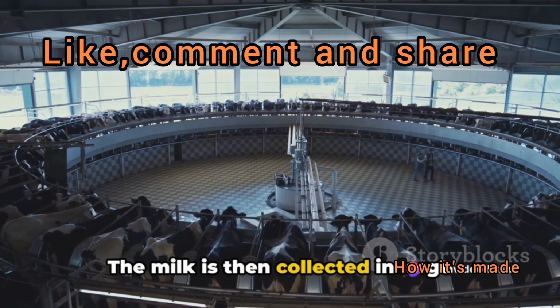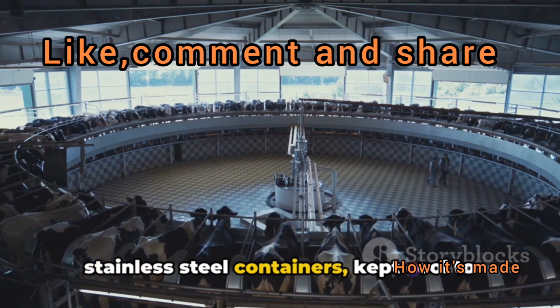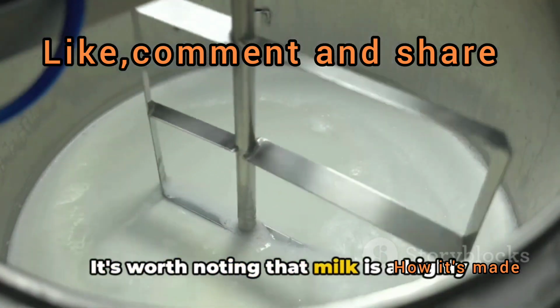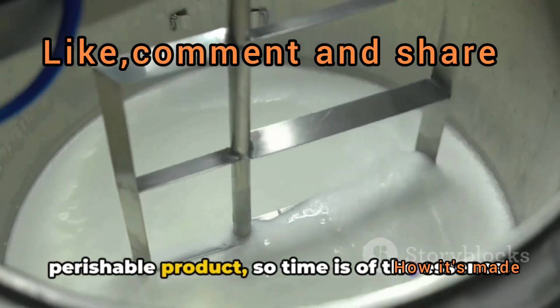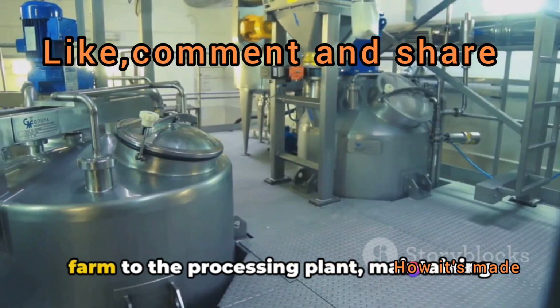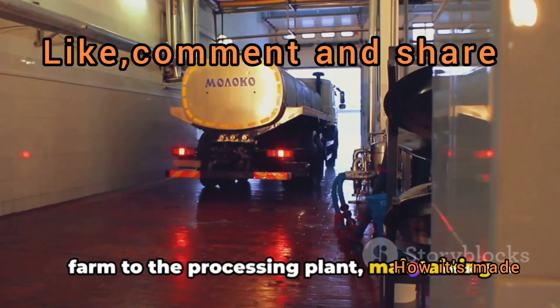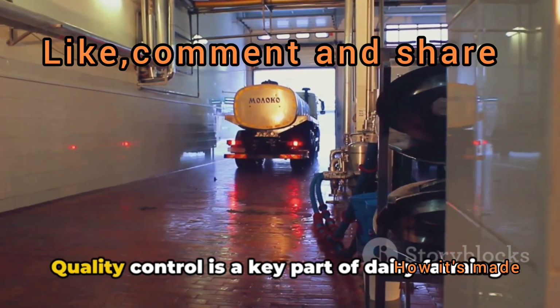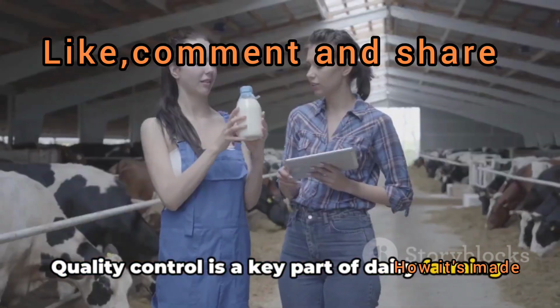The milk is then collected in large stainless steel containers, kept cool to prevent bacteria growth. It's worth noting that milk is a highly perishable product, so time is of the essence. The milk is quickly transported from the farm to the processing plant, maintaining a low temperature throughout the journey to ensure its freshness. Quality control is a key part of dairy farming.